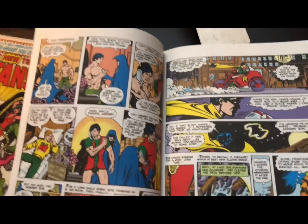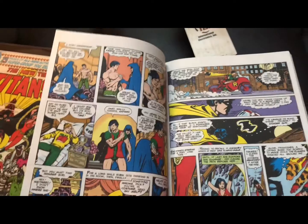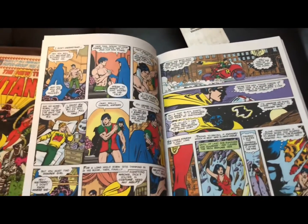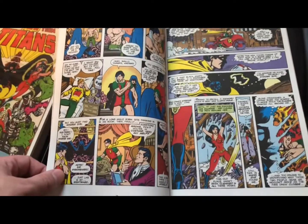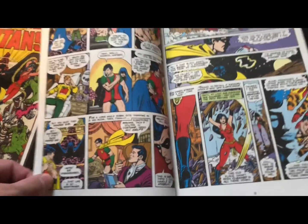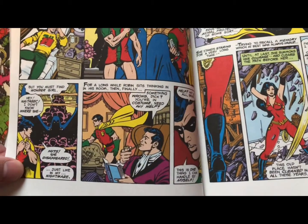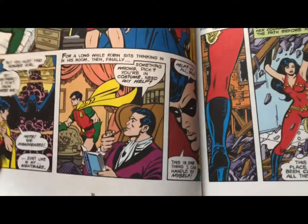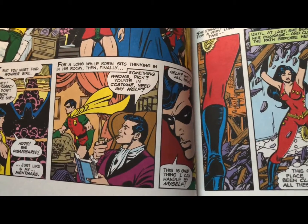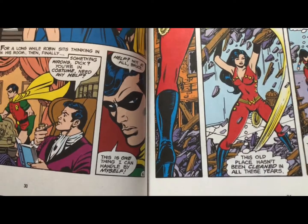And here's the thing, everybody always makes fun of the classic Robin outfit, and they kind of have a somewhat justifiable reason for doing so, but this part's really cool. Got Bruce. This is just awesome. Bruce saying, you're in costume, need any help? This is one thing I can handle by myself.